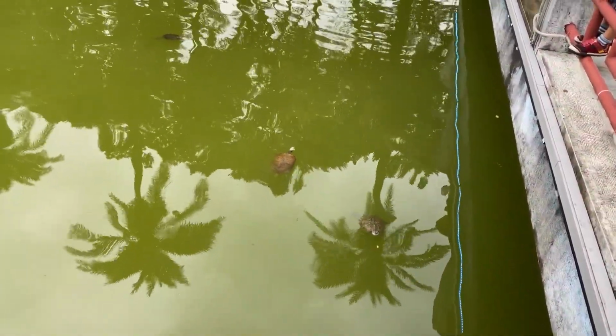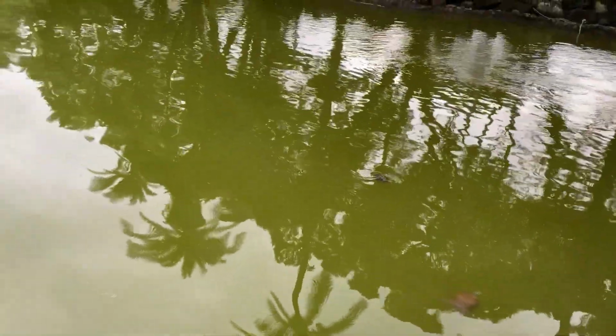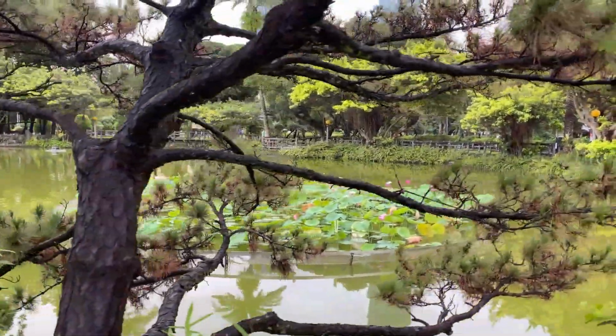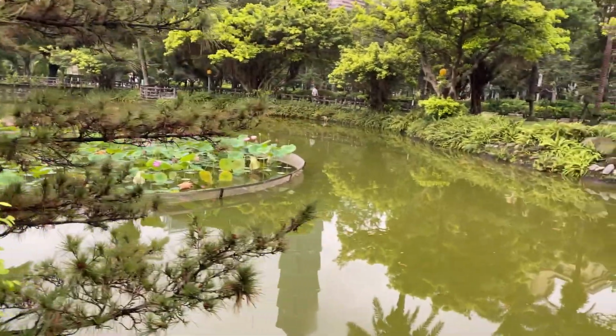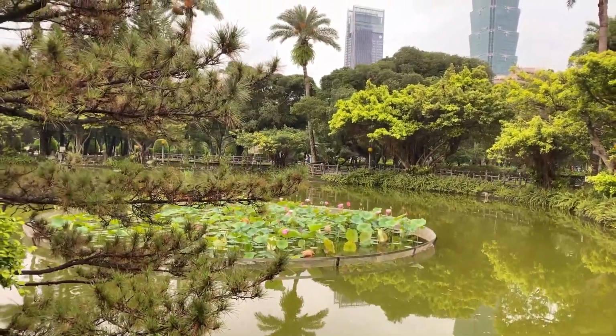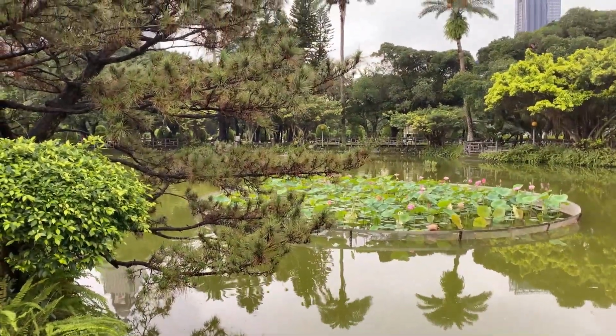A couple of turtles in the water. Just on the other side of the pine tree here, there are a whole stack of water lilies or lotus flowers. Pink ones.